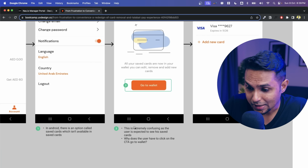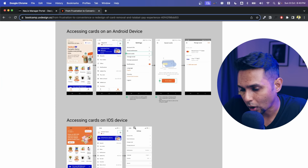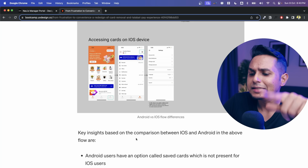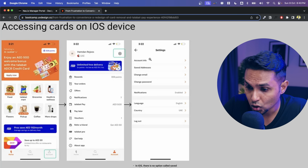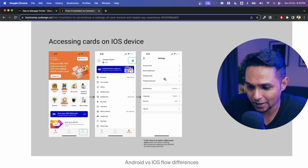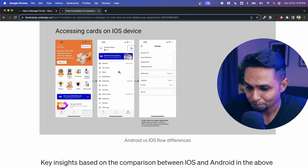So he said this is extremely confusing, as the user is expected to see his saved cards here. Why does the user have to click on the CTA to go to wallet? Let's also quickly see. I think I sense what is happening out here. Let's also see what is happening on iOS. In iOS, inside settings, there is no option to change the saved cards. You'll have to go inside Talabat Pay to see the saved cards, what we have seen before.